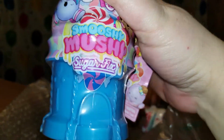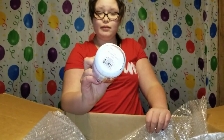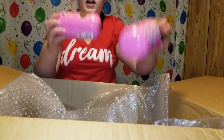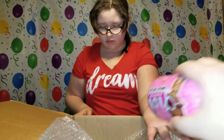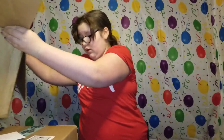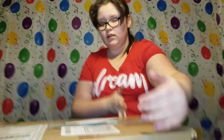Ooh, I love the color on this one. What do you guys think? Another surprises in a ball. Ooh. And the last two things in here are another two LOL surprise wave 2 LOL dolls. Okay, I'm just going to quickly make sure. Yep. This box is now empty. It took up most of our table, though. And now we can move this back up here. Okay. Let's get back.